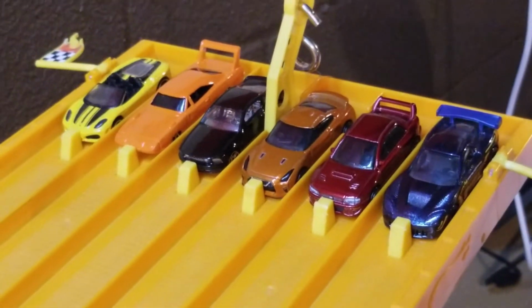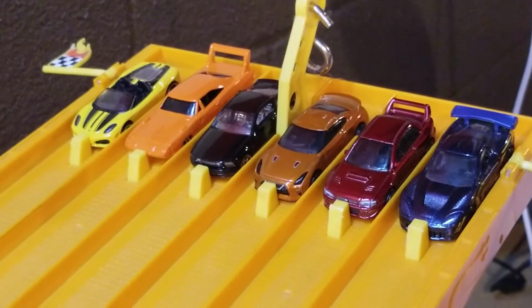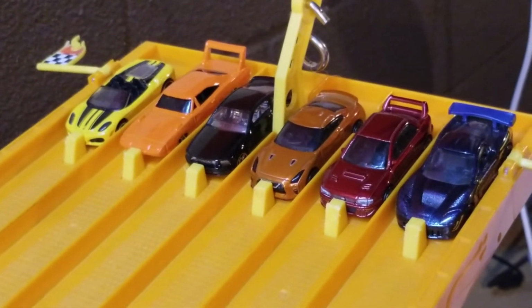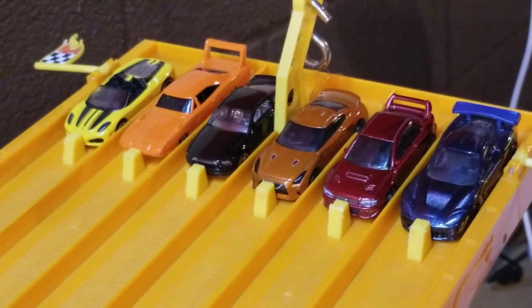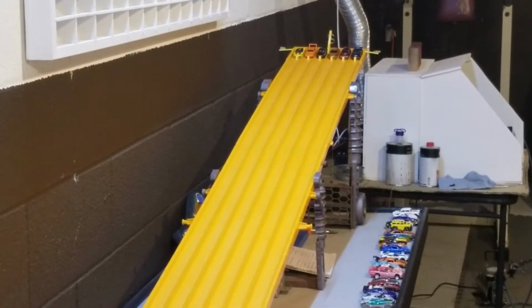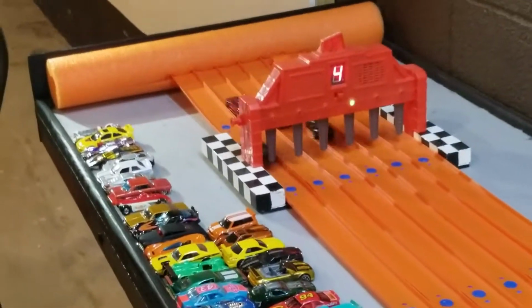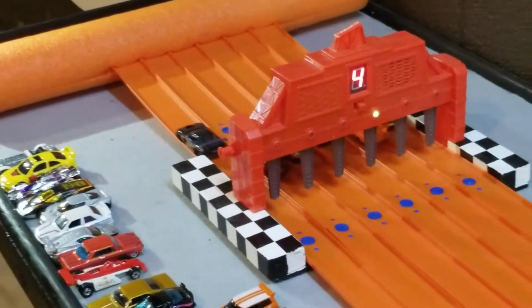Who's your money on? Who you like? I think I'm going to go with lane number 1, the Corvette C6R. Let's race. Okay, race 2. 3, 2, 1. Mustang's out. Corvette come back? Nope, couldn't do it. Mustang gets it.